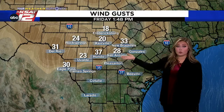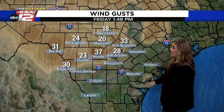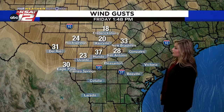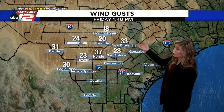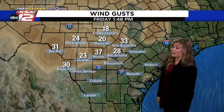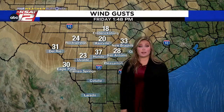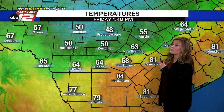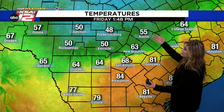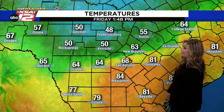So speaking of that north wind, here are the latest wind gusts that we still do have across the area. So 28 mile per hour wind gusts over at San Antonio International, 33 mile per hour wind gusts up in New Braunfels, 23 miles per hour in Uvalde. Del Rio clocking in a wind gust of 31 miles per hour. So remember, as Justin was just saying, that makes it feel even cooler out there. And you can see how those temperatures are tumbling.